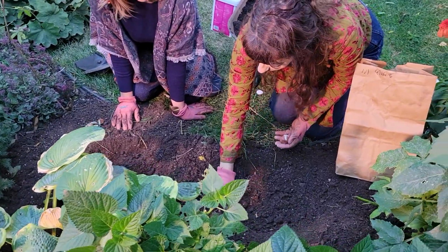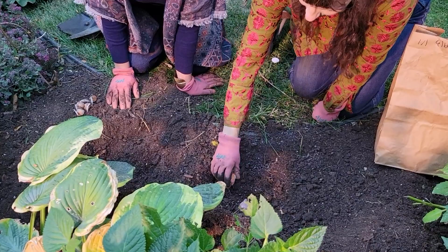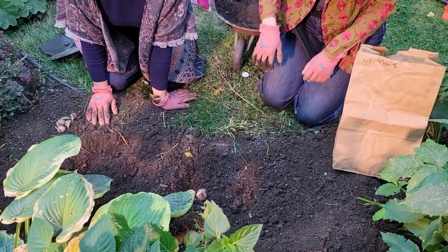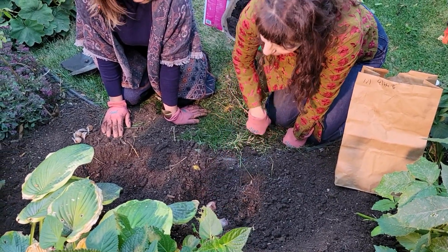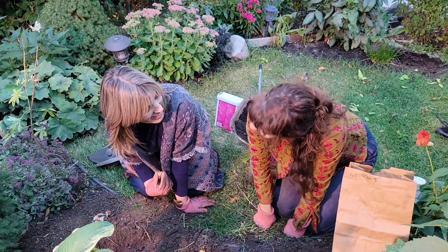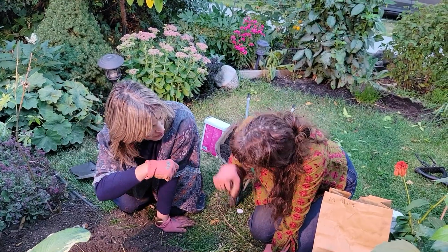I'm going to make it 360 degrees. So the rounded side is going to go out. Nice. Very good. I'll finish the rest. I'll give these a little shake later, and we'll get those going too. Okay. Awesome.